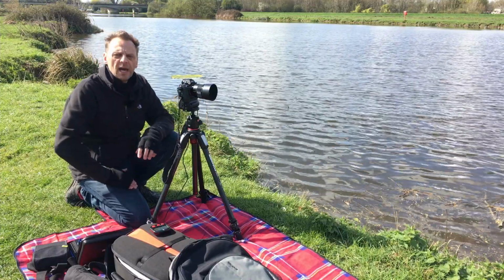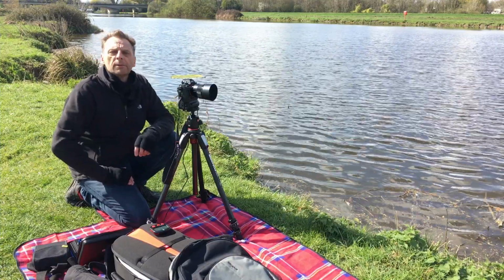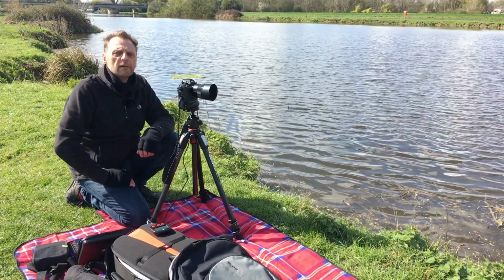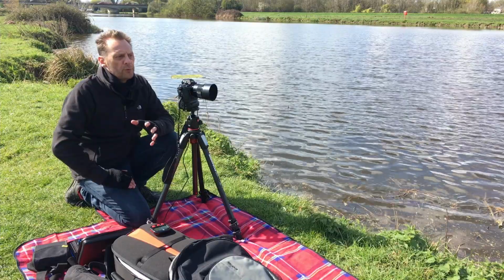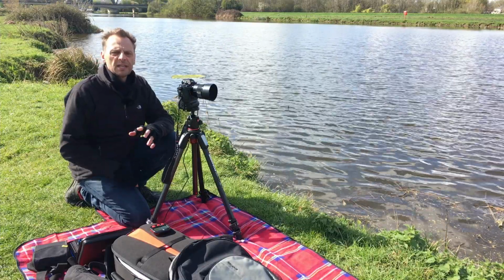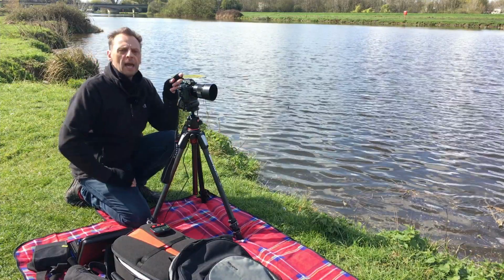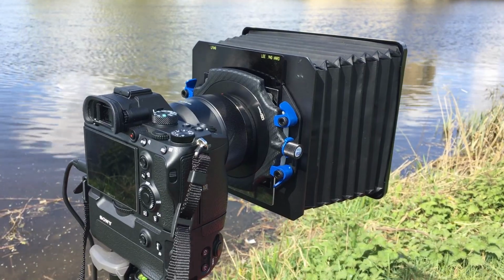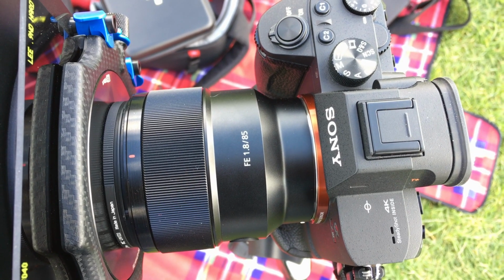And then finally, I will add a Lee Big Stopper filter, which will enable me to do a longer exposure of about 4 minutes, which will smooth all the ripples out on the water and give that really eerie kind of dreamlike effect. Okay, so let's just start by taking a blank shot with no filter at all. The camera, for those interested, it's a Sony a7 III, and this is a standard Sony 85mm f1.8 lens.